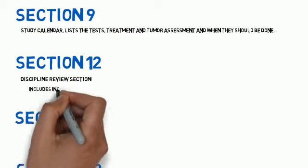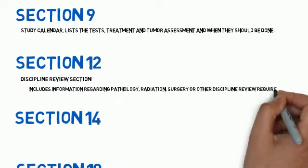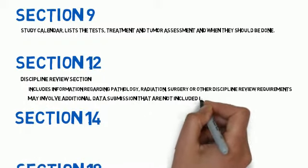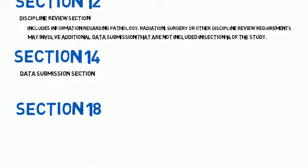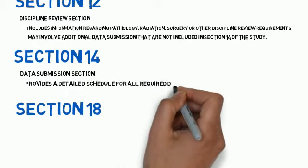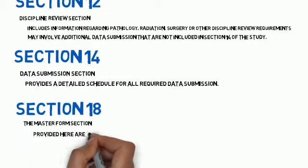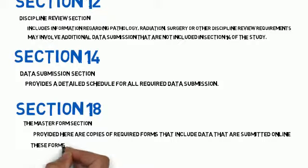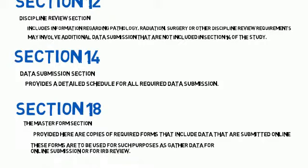Section 12 is the discipline review section, and it includes information regarding pathology, radiation, surgery, or other discipline review requirements. These may involve additional data submission that are not included in Section 14 of the study. Section 14 of every SWOG protocol is the data submission section, and this provides a detailed schedule for all required data submission. Section 18 is the master forms section. Provided here are copies of required forms that include data that are submitted online. These forms are to be used for such purposes as gathering data for online submission or for IRB review.